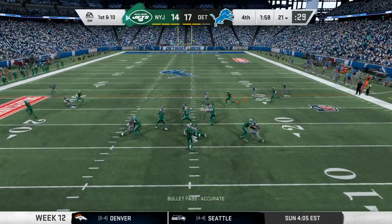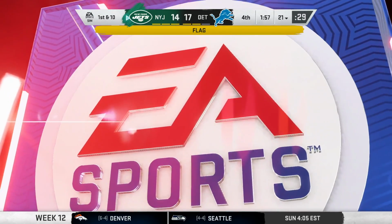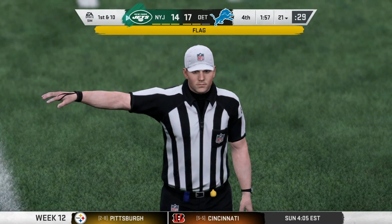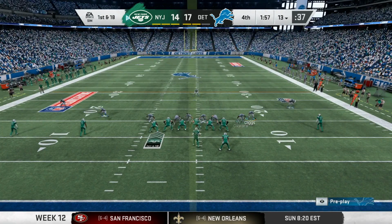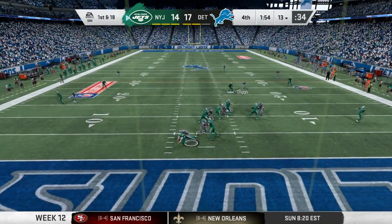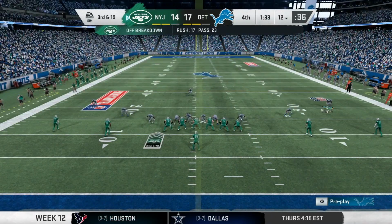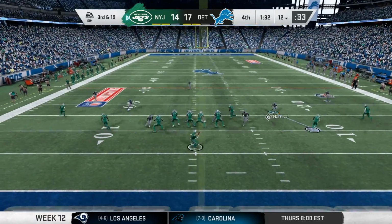And now we come out on this last drive. We had to come up with a stop. Here's a throw out to the right side, and look at that. It might be a face mask on this one, but no. The Zebras are going to call holding on the offense instead on Eddie Carroll. So now they get it to a 1st and 18 at about the 13-yard line. 3 wide receivers out to the left side, and this time he's going to go down. That's Romeo Okwara coming around the edge, making it a 3rd and 19 now.